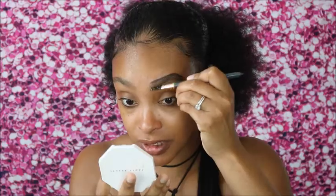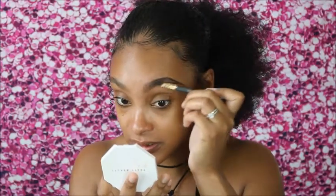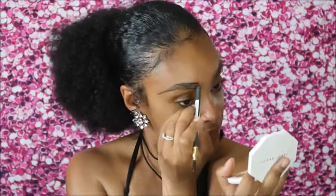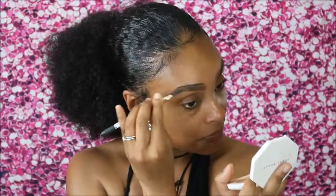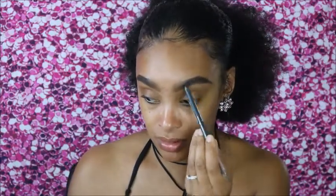I'm finding that it's not too creamy though, because I really hate that when it's so creamy that it just slides everywhere all over your brow. So once I outline my entire brow, as you can see, I'm going to start to just brush the product through. So the shade is a little light for me, but the formula is on point. This is what the brows are looking like. I just went back in with this pencil and just filled them in darker and darker until I got them to look the way I wanted them to look. I feel like it works really good.